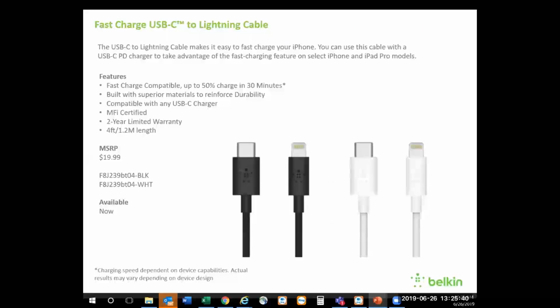And then as I mentioned, we are now making the fast charge capable USB-C to Lightning cables. We have a couple of different versions of it, but this is the primary one that we're focused on. MSRP is pretty low at just $20. Still a 2-year limited warranty, MFi certified, and we do have the 2 different colors in black and white.